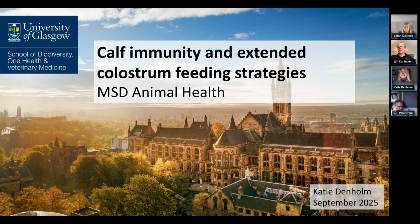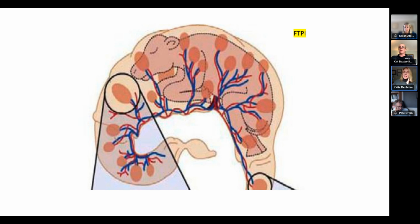Thanks for having me. I'm not going to spend loads of time today going over failure of passive transfer, because I think you guys are pretty familiar with it. But just in the interest of getting everybody on the same page, this is a calf in utero. And we all know that there is no passage of immunoglobulin molecules from the dam to the calf across the placenta while the calf is in utero.